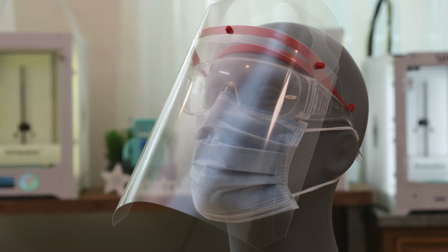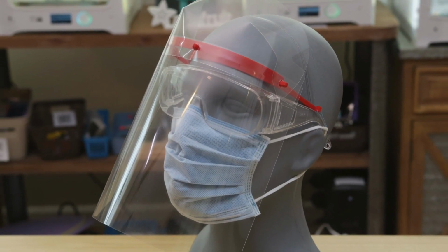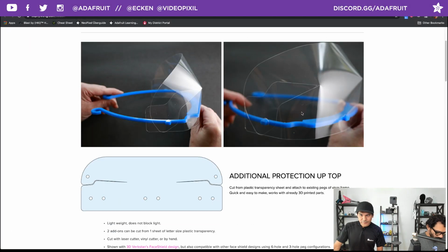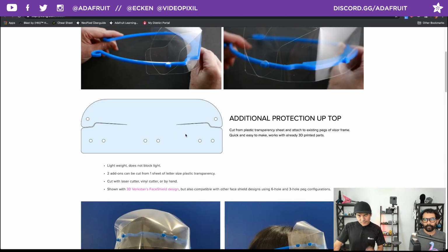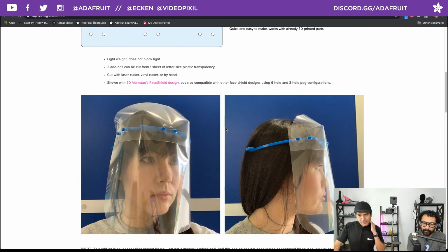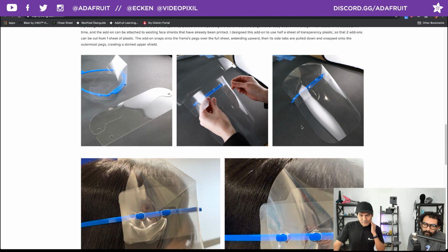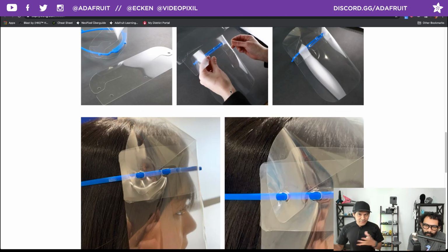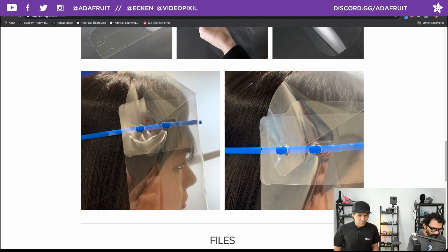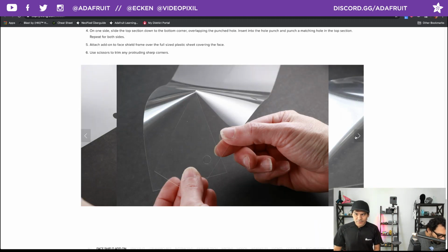Shout out to Sophie Wong for designing and releasing an add-on for this. You can see here a little Learn guide on how to put it together. It's a template that you can either laser cut or vinyl cut, or even just cut out with scissors and trace if you need to. Here's Sophie Wong wearing it, and it just fits over. She designed several different ones for a couple of different designs, the European hole punches and the US hole punches as well. So really cool.